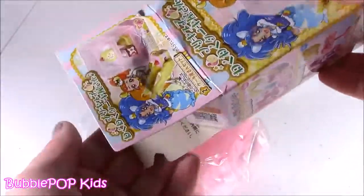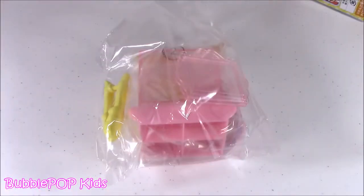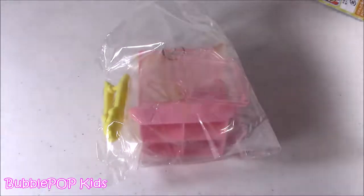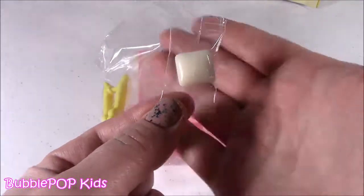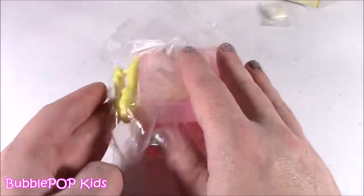Ooh. Oh, look, Bubba, how nice. You got another piece of chicken. Catch them go again. And I am literally cracking up. I mean, all of these blind boxes are coming with little pieces of gum. That is so hysterical. Kind of cute.